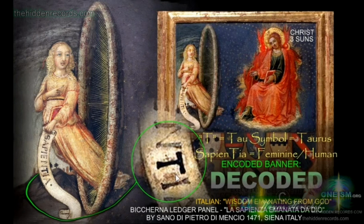And Sapientia, now this is quite more than a coincidence. Sapien, as in Homo sapien, and Tia is also the name for the Sacred Feminine or human. This is the story of humanity. The Christ is depicted in this mural with 3 suns on his shoulder. Not just one, all 3 are here.